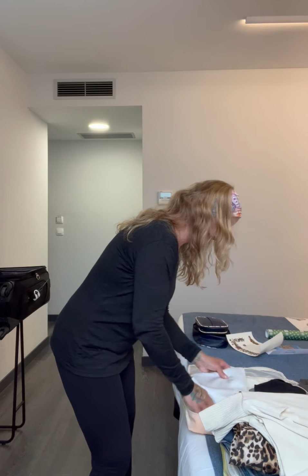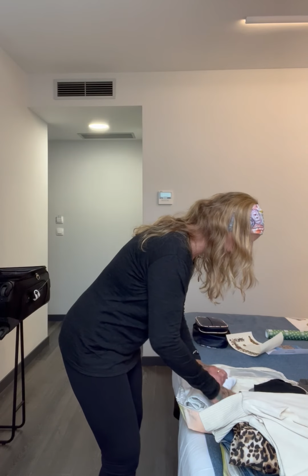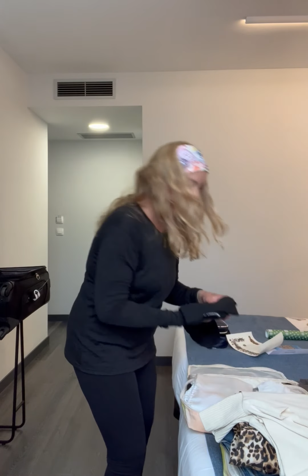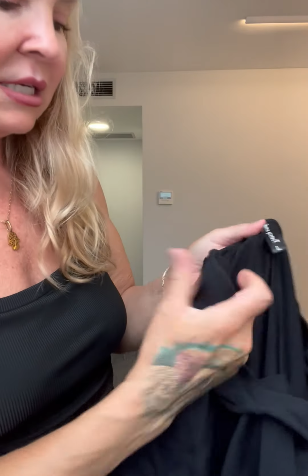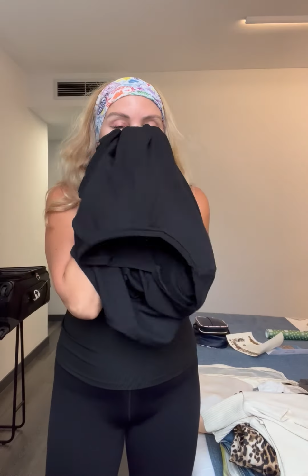Let's see, anything else that I would say you have to have. I did wear this two or three days. If it's not hot enough for a long sleeve merino wool, I got the short sleeve merino wool. And so you can do that. I like this. This one is the Merino Protect Tee. Super comfortable.